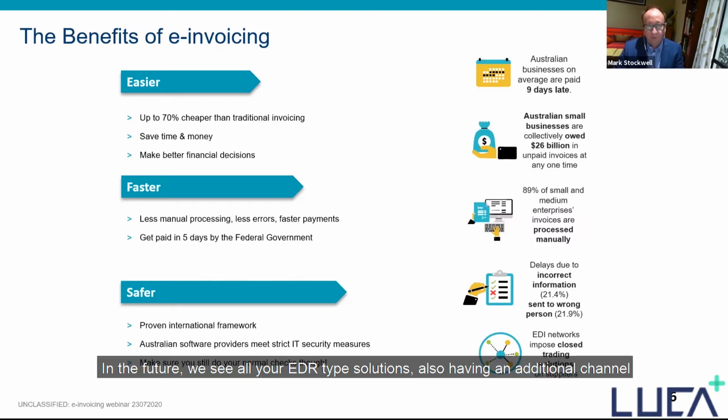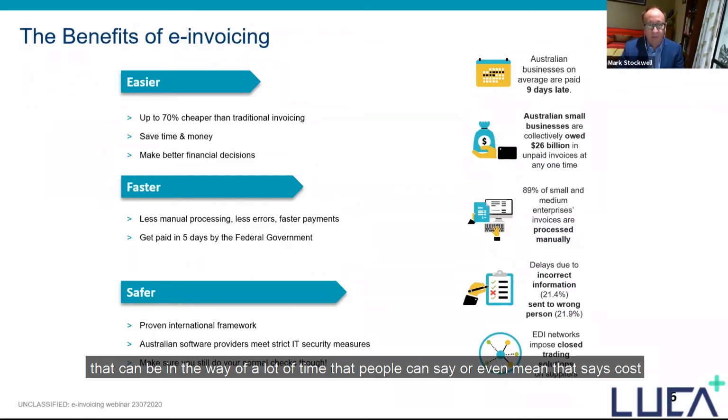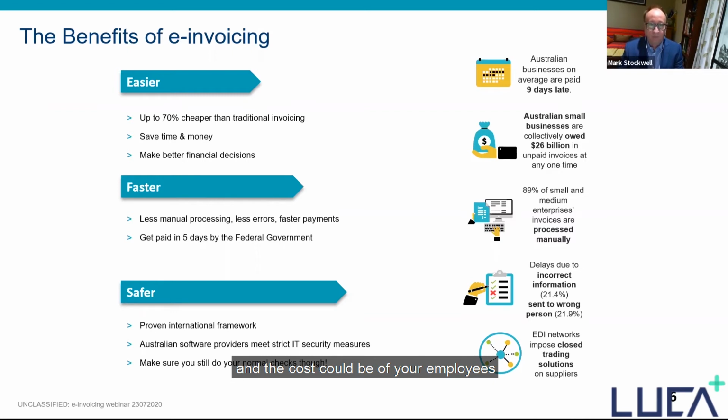In the future, we see all your EDI type solutions also having an additional channel which will accept the Peppol invoice. So again, you're then able to operate within your software package, not having to operate in your trading partner's portal or other mechanism that they might seek you to do so. Obviously, that stacks up to a lot of productivity benefits, and that can be in the way of a lot of time that people can save, or even mean that there's cost, and the cost could be of your employees having to do work which otherwise they would not have to do.